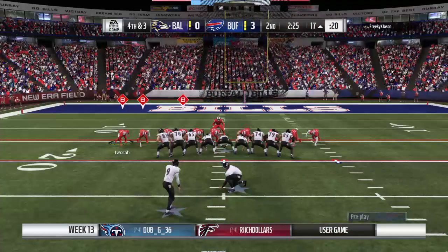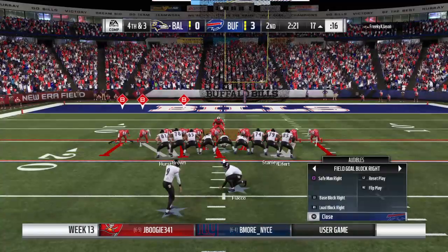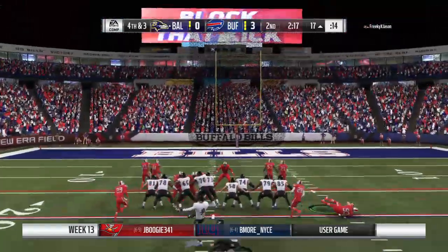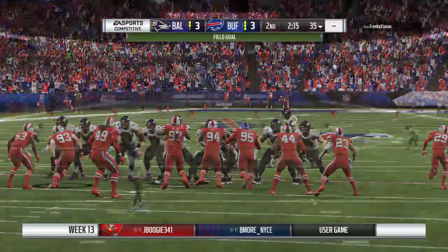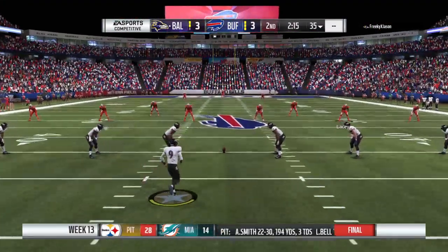So on 4th down, here's the Ravens Pro Bowl kicker Justin Tucker out onto the field. From the left hash, this from 34. And Tucker's kick right there. It's good, and that will tie us at 3-3. So they get 3, certainly hoping for 6 after a 13-play drive.